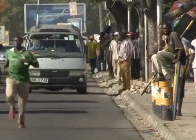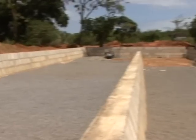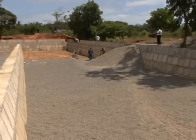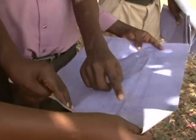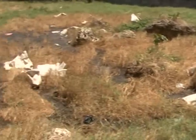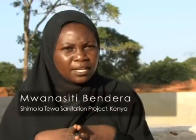In Mombasa, a sanitation project at Shimo La Tewa prison is demonstrating new, low-cost and easy-to-maintain technology for treating human effluent. Here we are just demonstrating a simple technology that can be applied anywhere, even at home.